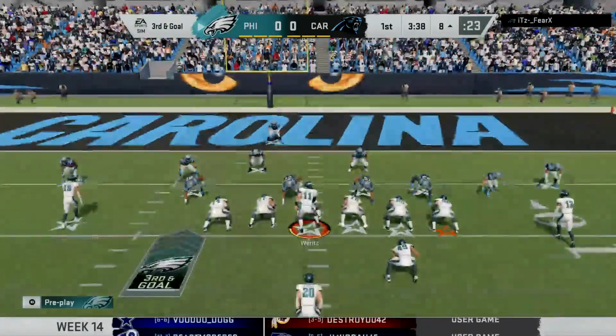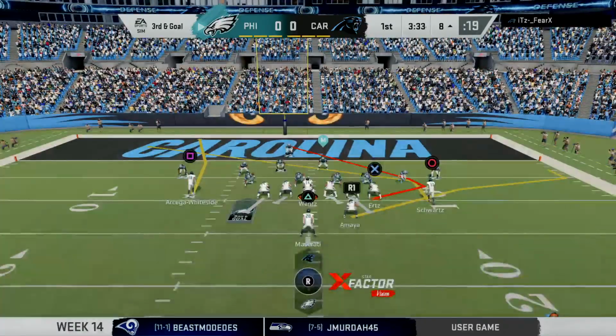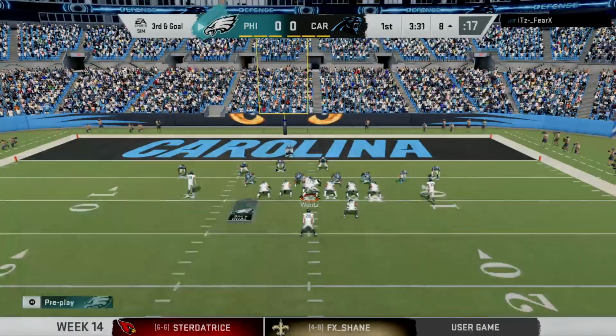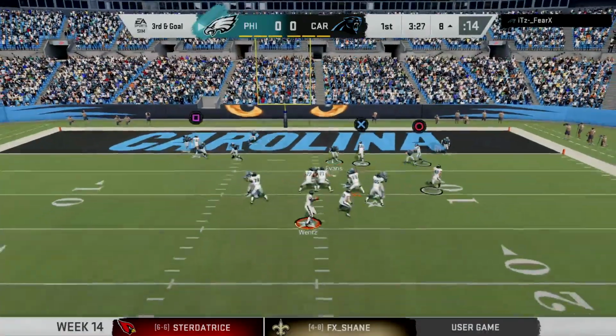Third and goal. Watch tight end, watch tight end. Tight right. 4 down. Alert. Man 5, 7. 6. Mike 2. Now Wentz.